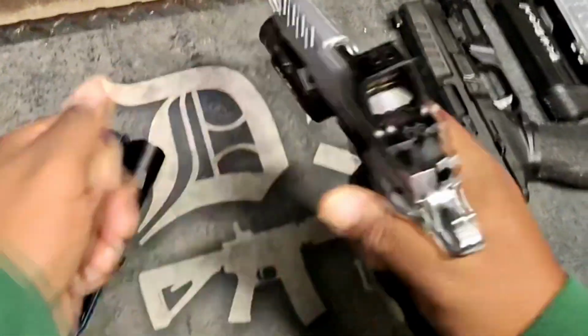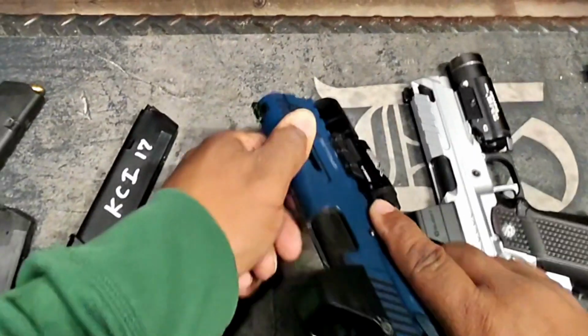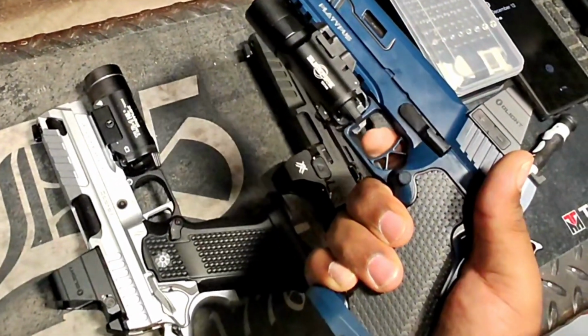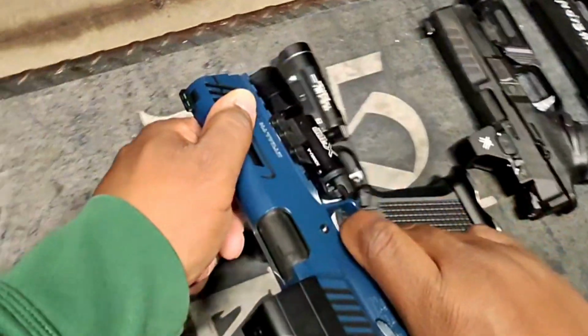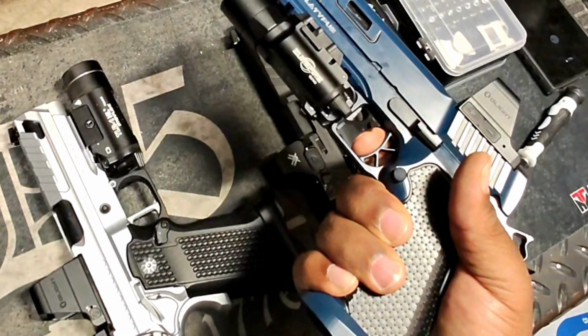And see, after 200 rounds, this is a whole different gun. No, and they didn't charge me no tax, no shipping. Bro, I paid, I thought they was gonna say, you know, we can't ship.